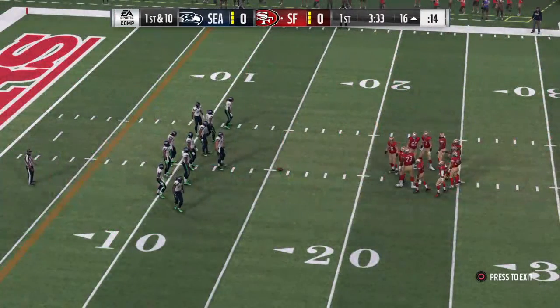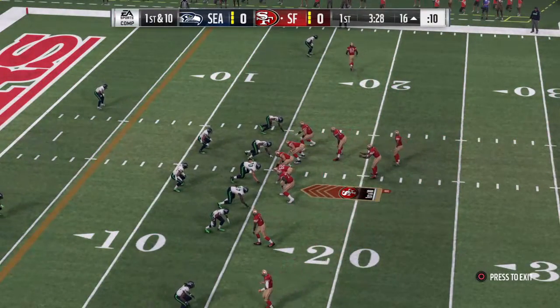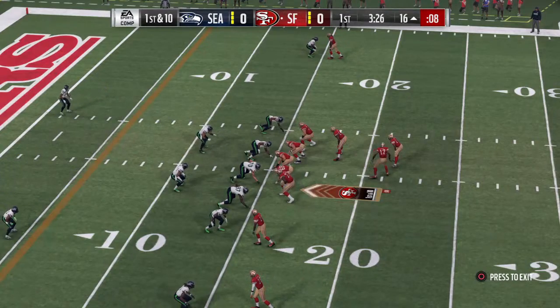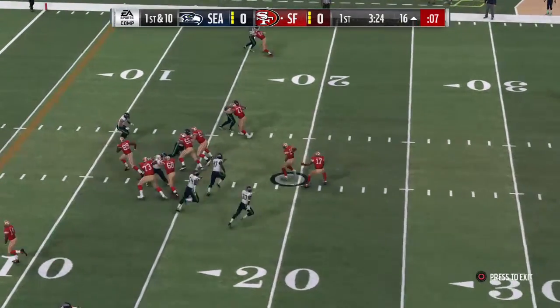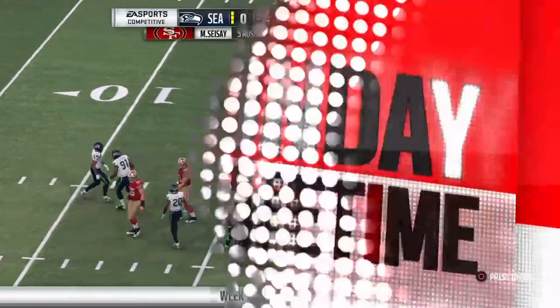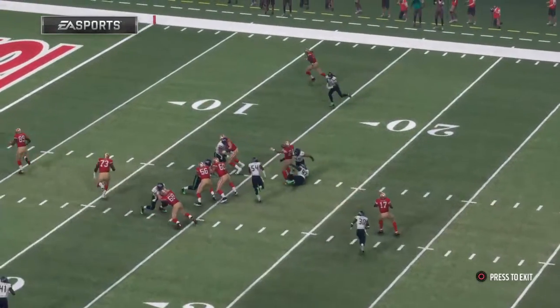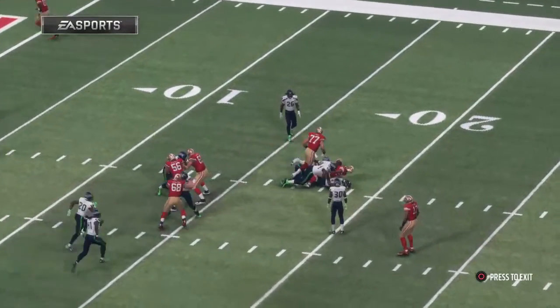And the defense with their backs against the wall a little bit here as the offense is in the red zone. They'll run it now out of the gun. And he goes backwards here, losing yardage back to the 16. It's a loss of a yard there, and now second down.